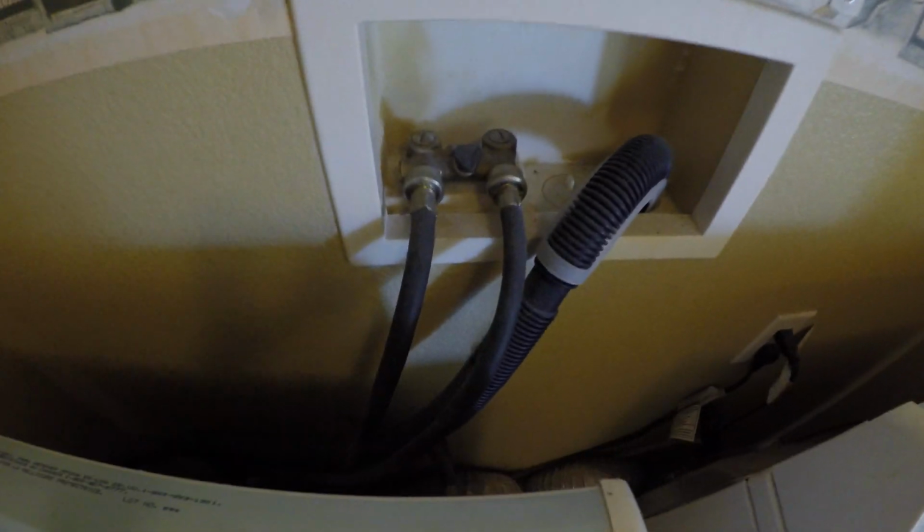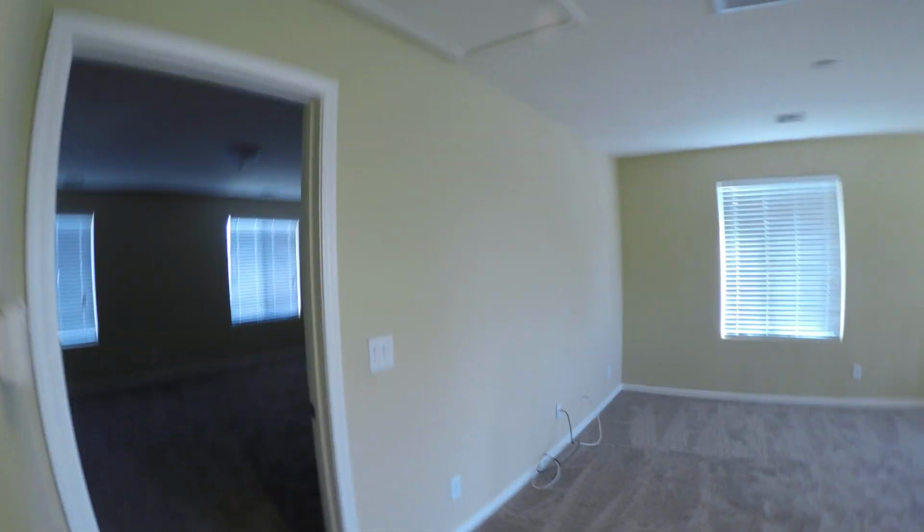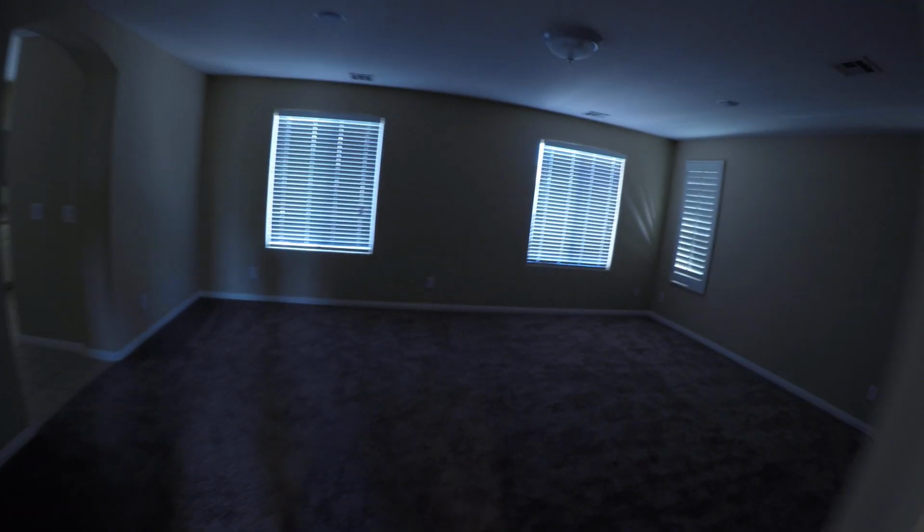It's nice to have its own separate laundry room that you don't have to walk through. Plus it's upstairs. On a drip pan, tile, remove cables.